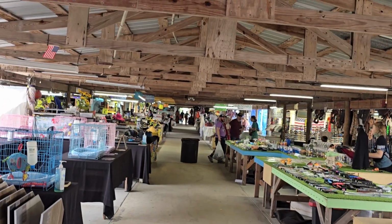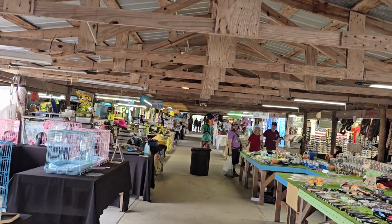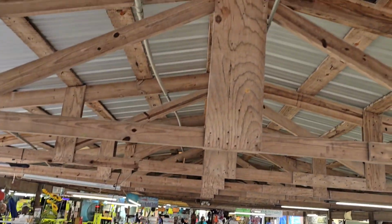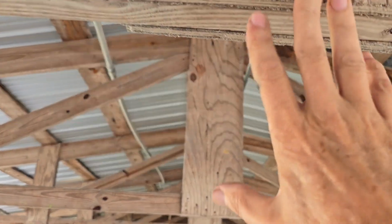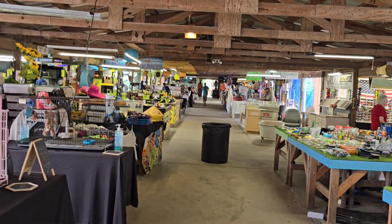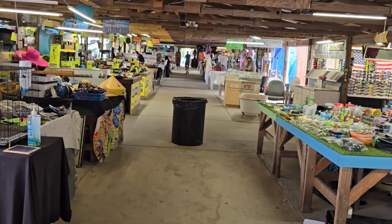They got low ceilings in here. That's the only thing I find a little peculiar about this place. I mean, I can reach up and touch it. But other than that, the place works for me.